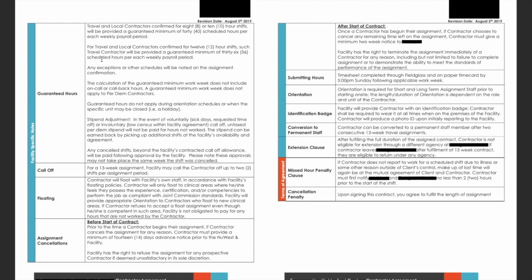So guaranteed pay means that no matter how few hours you work, you get paid even if the facility calls you off. A lot of times with guaranteed pay, the facility knows that you have that in your contract and then they won't call you off, but sometimes you can get lucky and get called off even though that's in your contract. So that's a good thing to pay attention to, and definitely have preference over agencies who offer guaranteed pay over guaranteed hours.